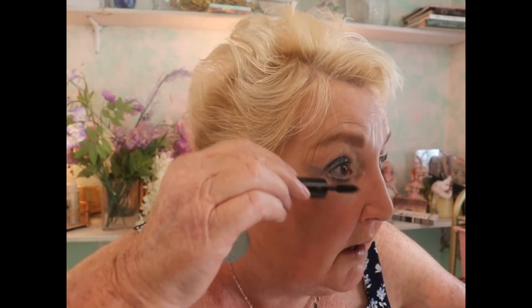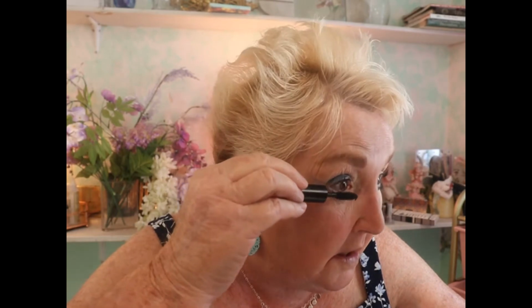Let's get a little more mascara on here. This is my lower lash, going on with my mascara on my lower lash. So, here we go. And my upper lash. All right.